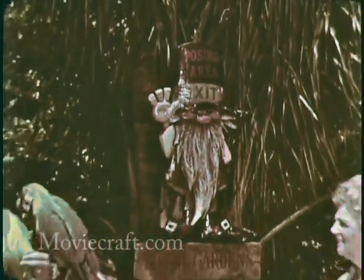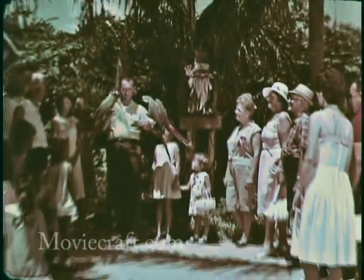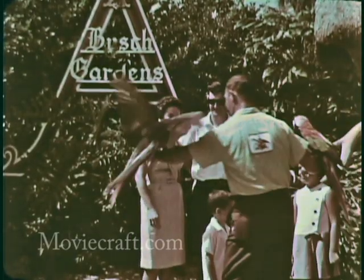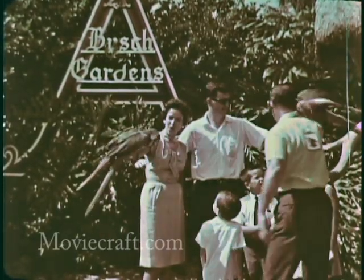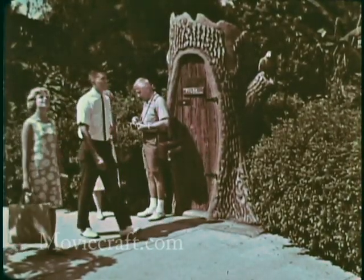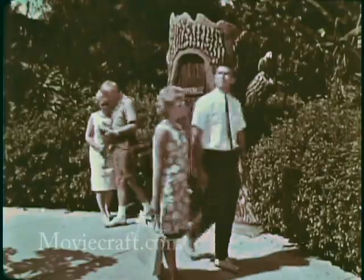Everybody agrees it's difficult to take a bad picture in Busch Gardens, Tampa. And in the posing area, everybody gets into the act. When it's time to reload your camera, a novel tree trunk darkroom is located nearby.